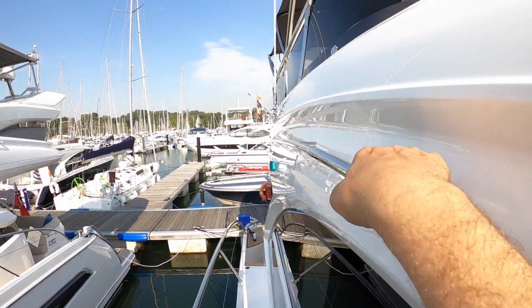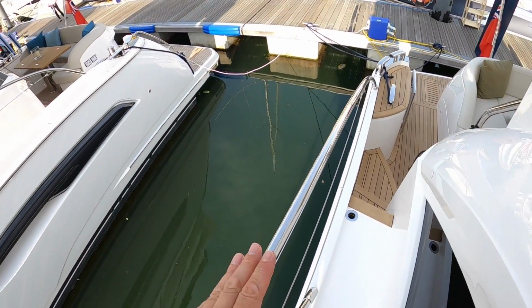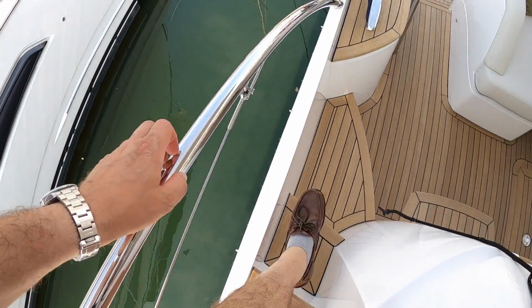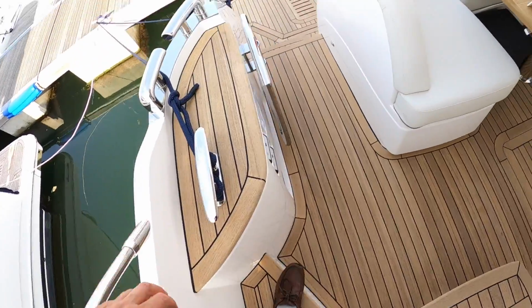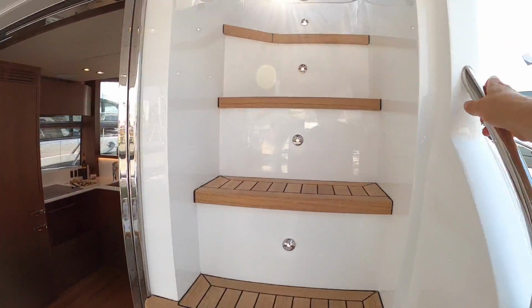Like this rail they've put here, again, it's super safe to walk around. Everything is just where you need it. And look at the way this guides you right down. As you step down, this comes down with you and sort of almost escorts you into the cockpit. It's really nice. Steps are up here to the Flybridge.